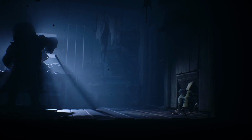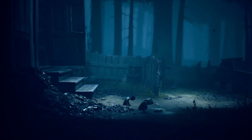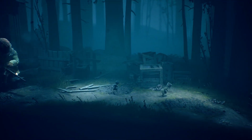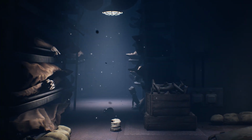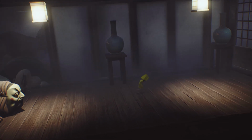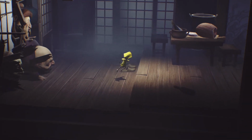But nothing makes me more excited than the escape sequences in this game. Yes, it's a lot of trial and error gameplay. But I really don't mind it, because there is just so much to see on your screen, and it all goes by so quickly.